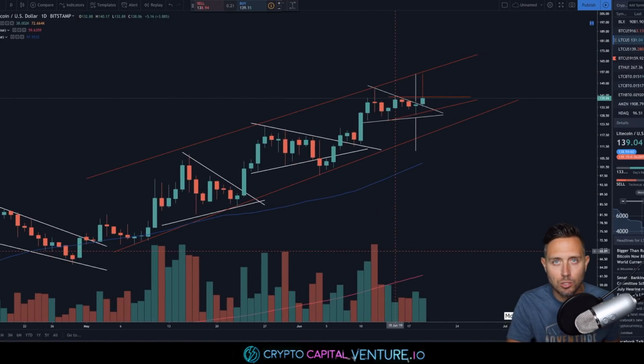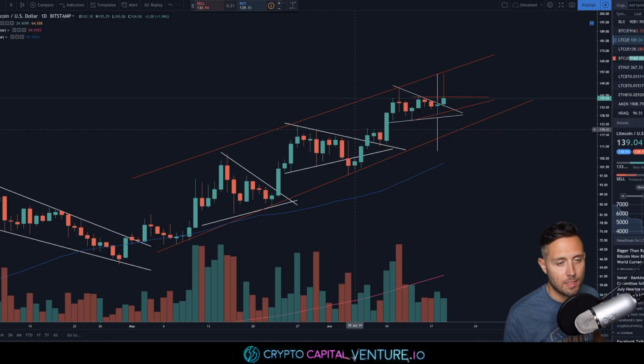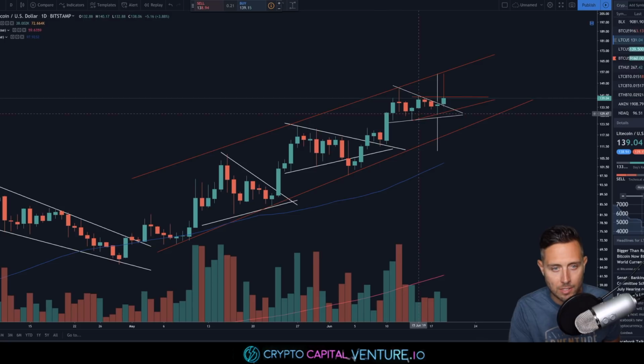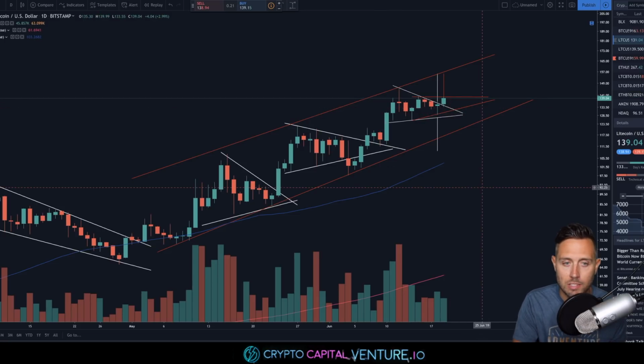Higher highs, higher lows, and as is often the case in these larger patterns, you get smaller patterns within those patterns. You can see within this rising wedge, we have some symmetrical triangles, one potentially in play with a breakout to the upside right now. We're going to talk about that. That plays into the $140 resistance.